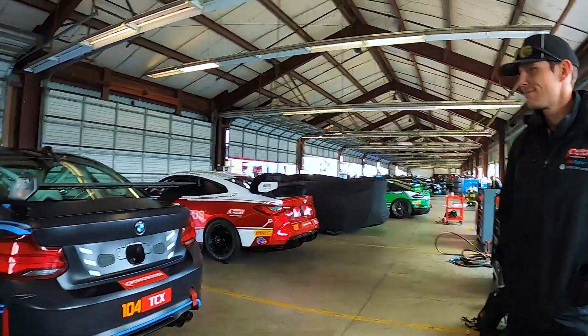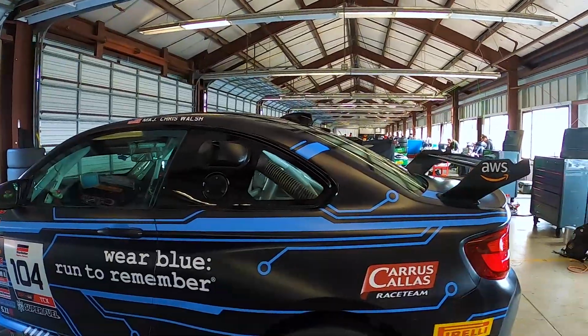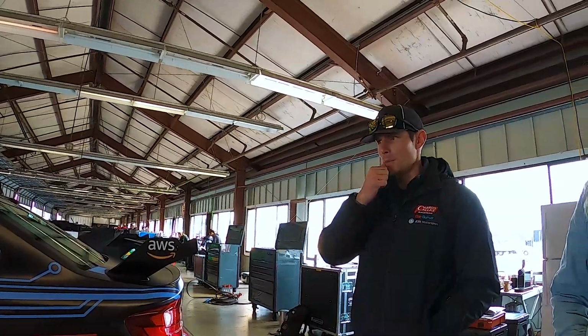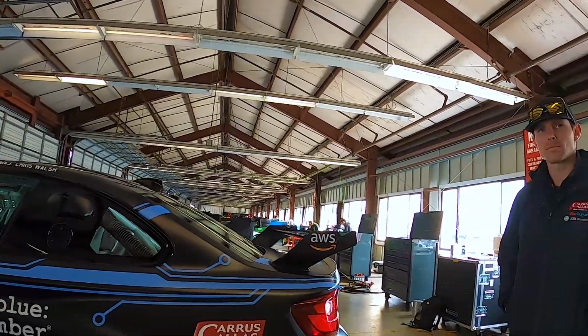What's your car number? We were 104. We were P2 both practices earlier this week. Oh, wow. We're in the front. That's awesome. We're a tenth off of first, so we made some setup adjustments. I think we have a good shot at pole position. That's fantastic. Have you driven this track many times?